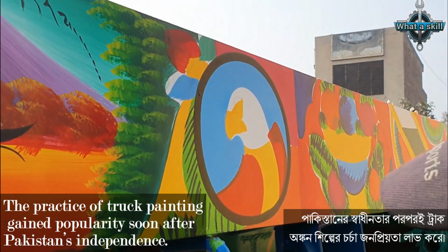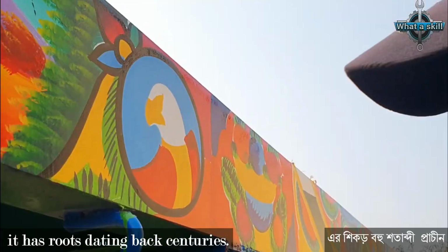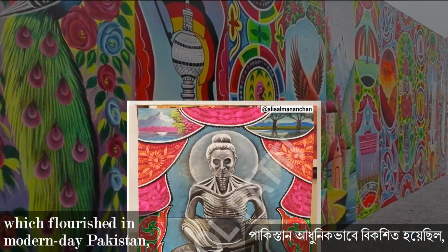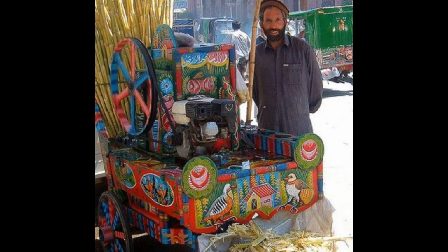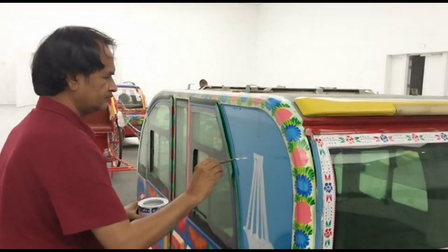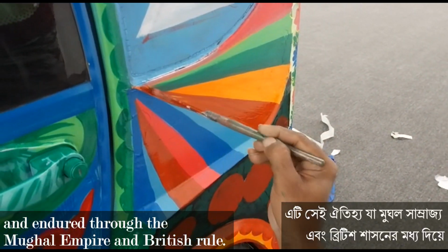The practice of truck painting gained popularity soon after Pakistan's independence. But while this form of art is fairly contemporary, it has roots dating back centuries. During the Indus Valley Civilization, which flourished in modern-day Pakistan, people decorated their boats and transportation animals. A tradition which lasted over centuries and endured through the Mughal Empire and British rule.